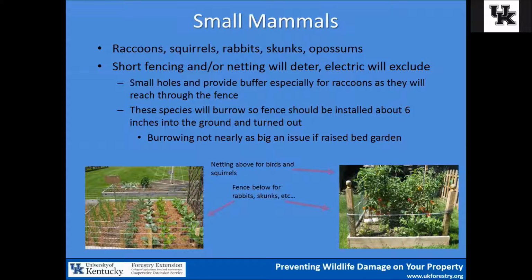So if you really want to protect yourself here from the small mammals and birds, you can see in the picture on the right the full setup, with a raised bed garden, a small fence at the bottom, and some netting on top.